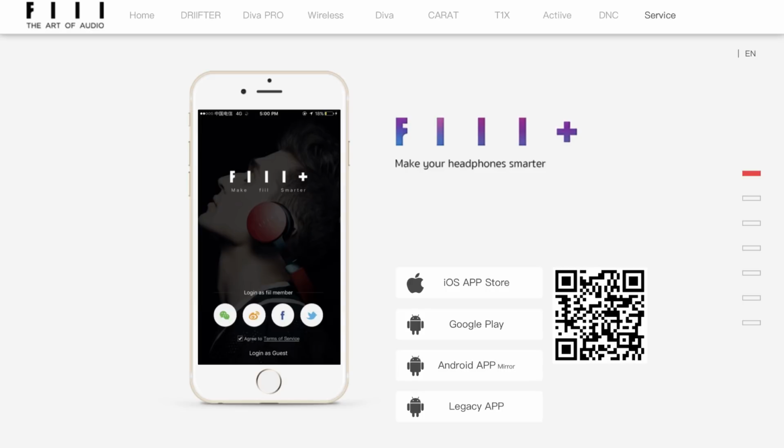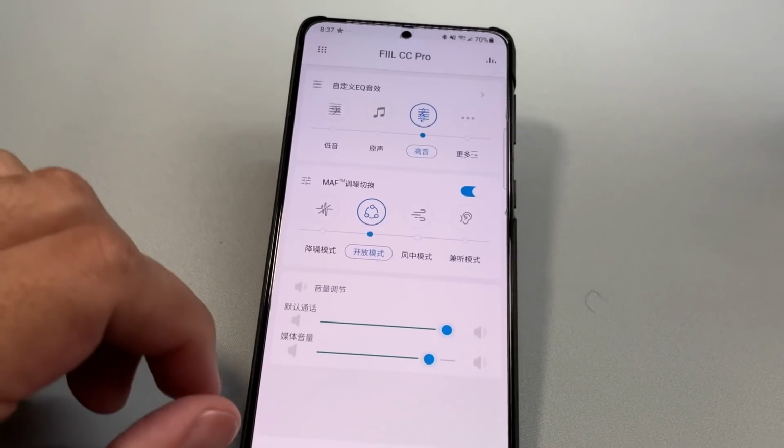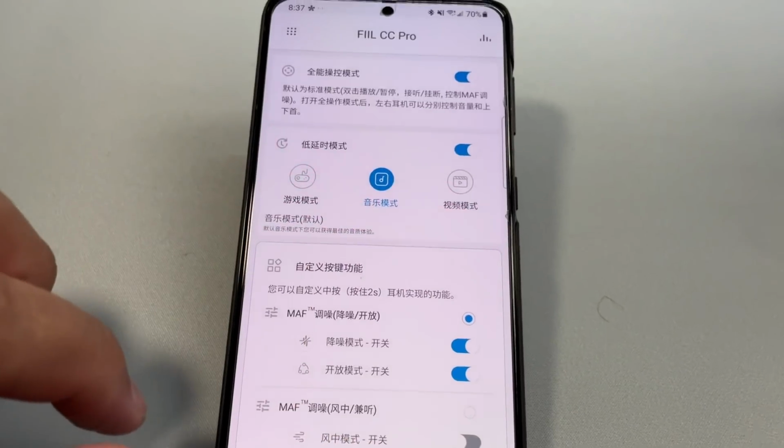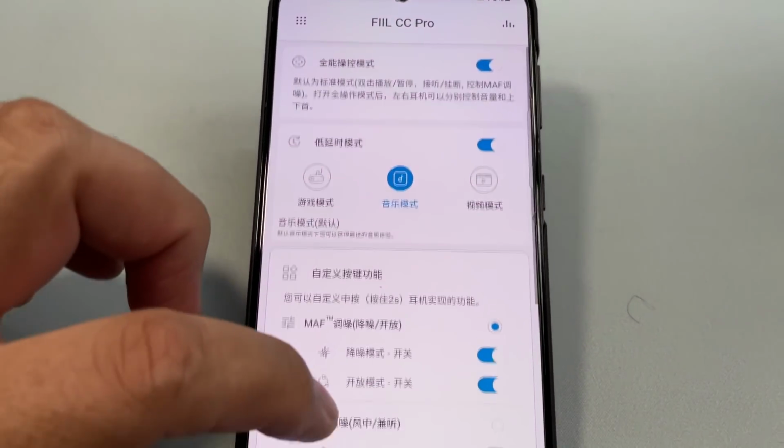If you're on iOS right now, you're SOL. You don't have an option for these right now. So that's the only way to do it right now. You have to get it on Android. You have to download the Chinese version of this app, and it is fully Chinese. Like, it is straight up in Chinese language.